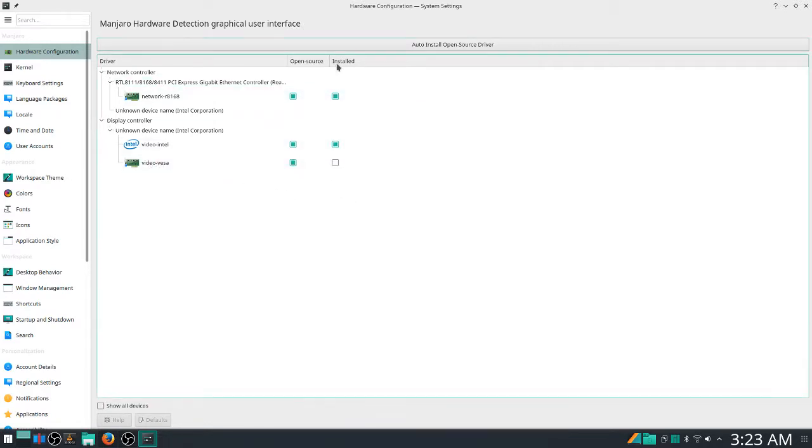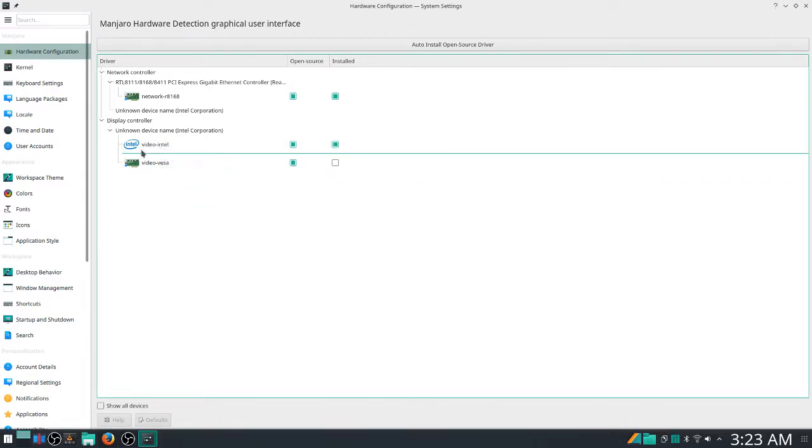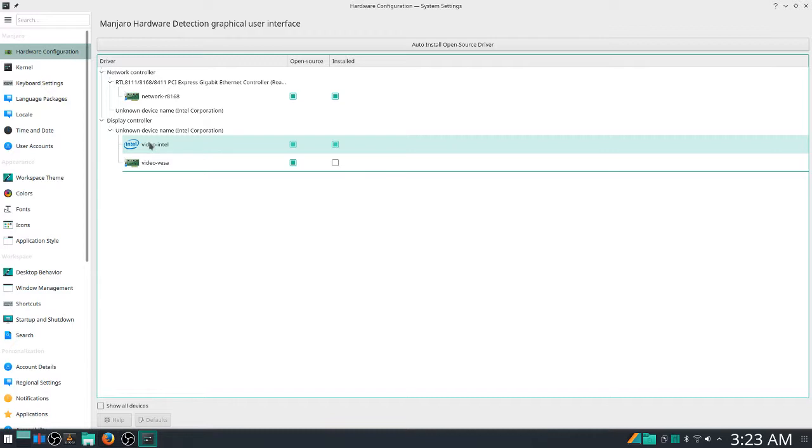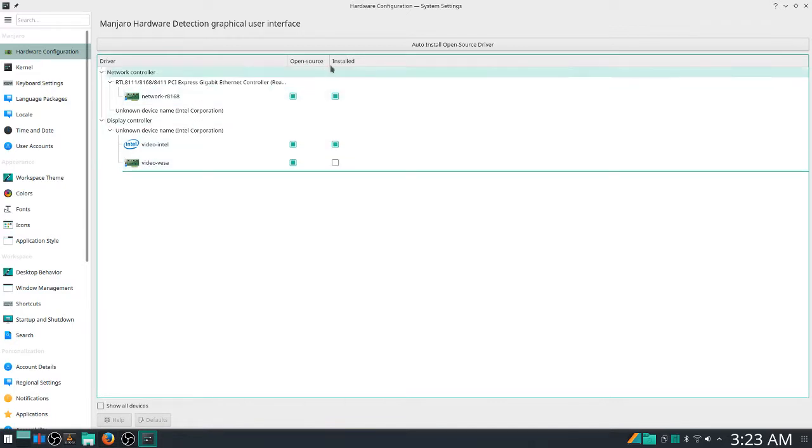So open source installed. Okay, so I got my video Intel here. So as you can see, I got my video Intel and all that. This is my display driver, and this is open source and installed, which is good.